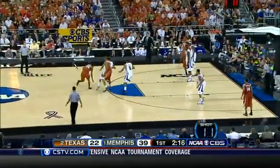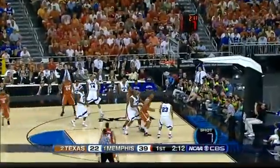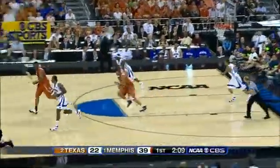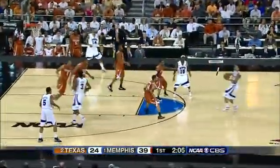I like this idea of Mason penetrating, looking for Abrams. There he is. Abrams jumper. Yes. That is the answer. It's a 2-point shot by Abrams.